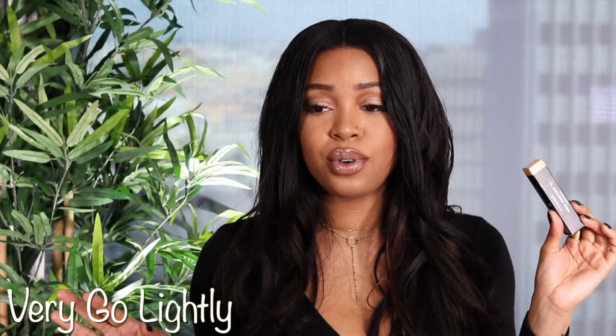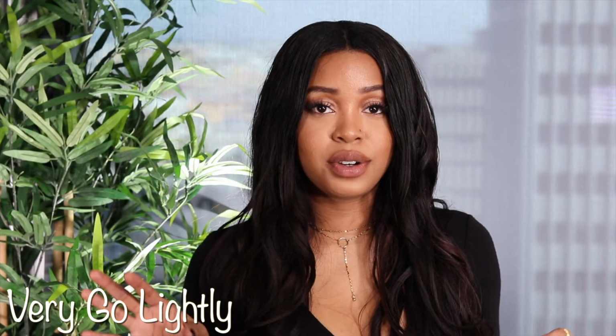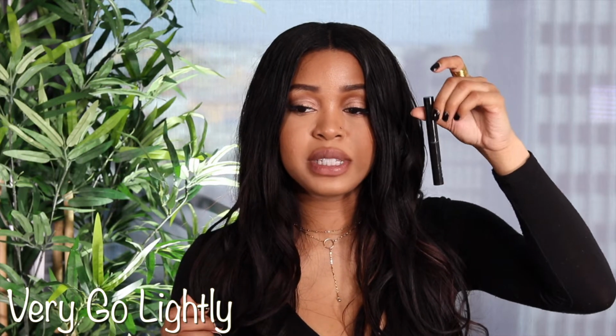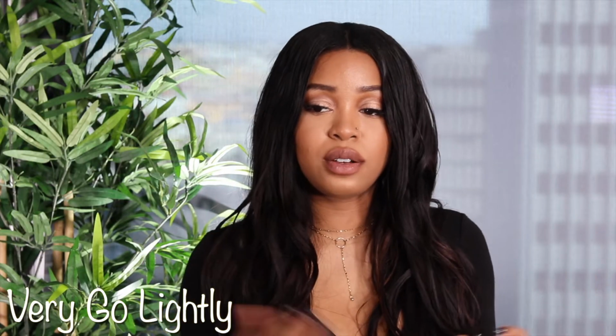This one is Very Go Lightly. I've never tried this one on. I wanted to wait to try it on with you guys. My lips are starting to feel a little crazy, so I'm going to go in with my MAC Prep and Prime. This is a primer for the lips, but it's also a really good moisturizer and it just helps to smooth the lips out.